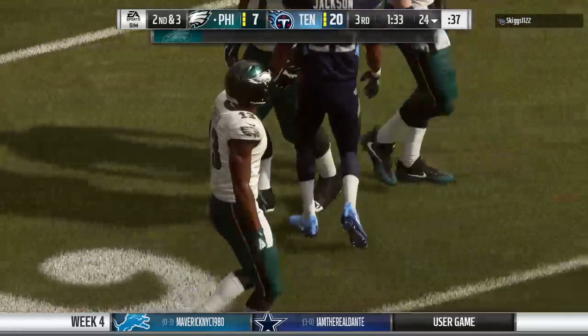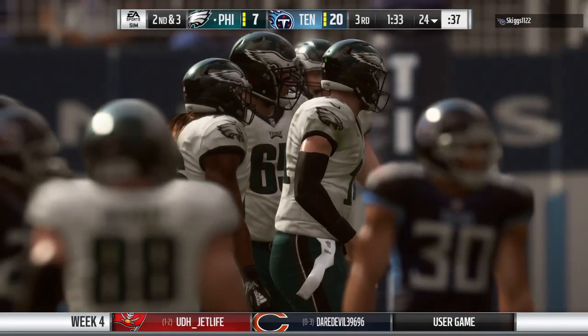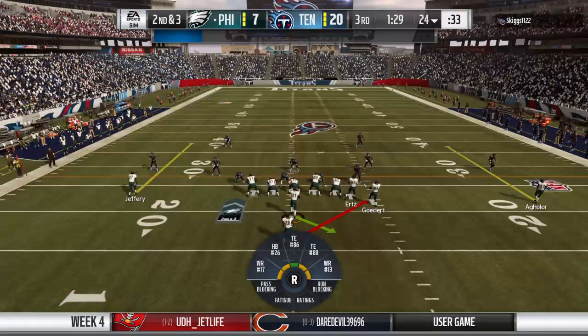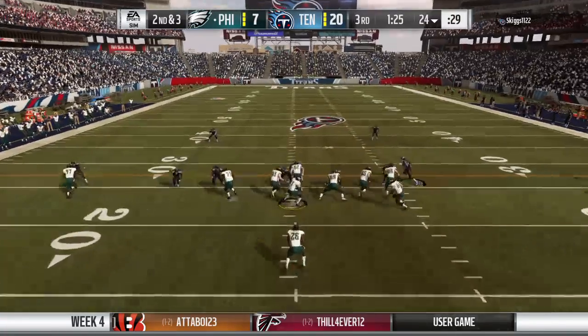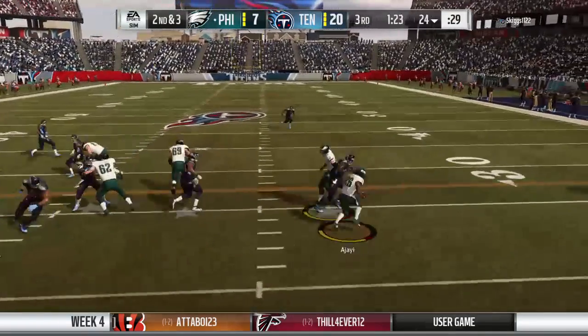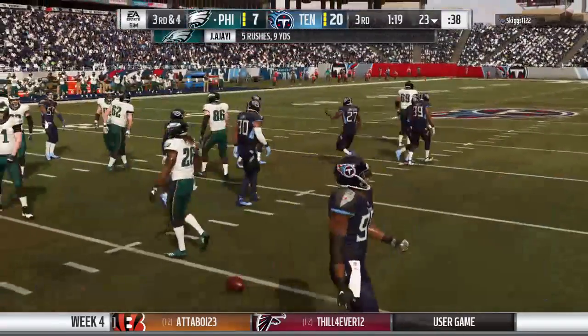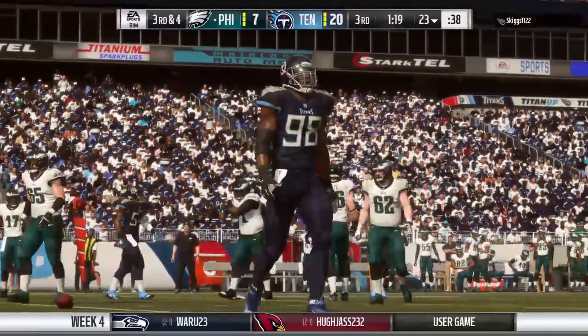7 yards, the pickup on the pitch and catch. Able to get 7 on that 1st down pass play. 2nd and 3. Now it's a giant, and that one blown up quickly, as he's going to be stopped before he can even get started. They'll lose a yard, and it brings up 3rd.